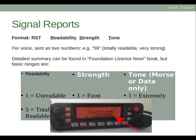The strength, though, if you can read that directly off the front of your type of radio, that is a big help. So readability and strength for voice. If you're doing Morse, you'd be sending 599 for a totally readable, strong, clear tone.